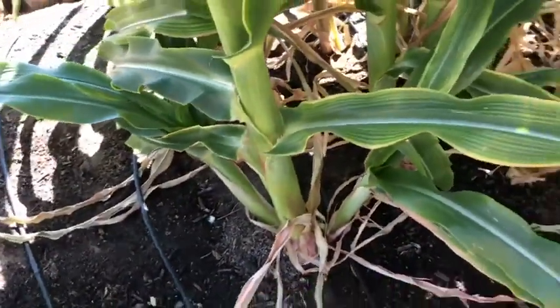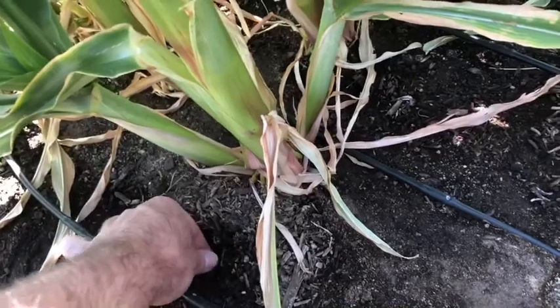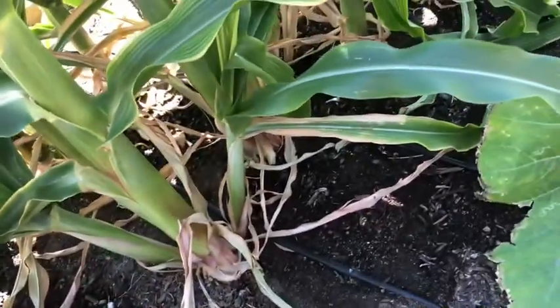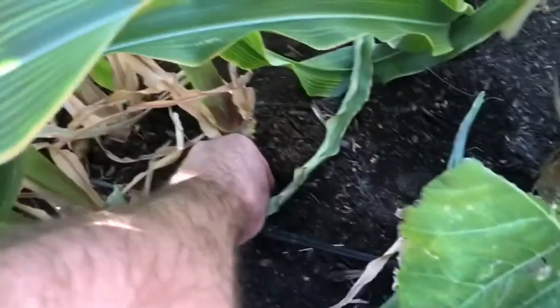So we'll just plant a few beans at the bases of our corn so that these pole beans can have a pole, which in this case is going to be corn, to grow up.